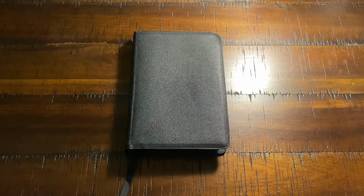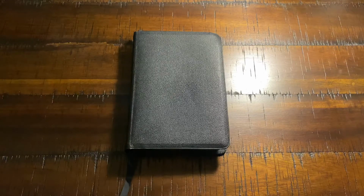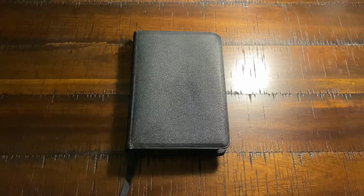And so the Bible that I typically preach and teach from is a Cameo wide margin. And so this, again, is not the wide margin. This is just the regular Cameo. But I do have a couple of Cameo wide margins by Cambridge as well. And so my Cambridge Cameo wide margin is typically the Bible I fall back on the most as far as preaching and teaching.